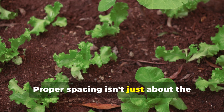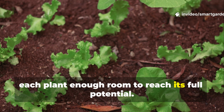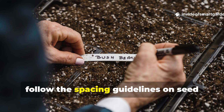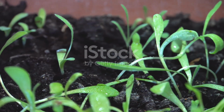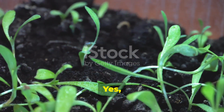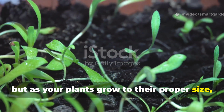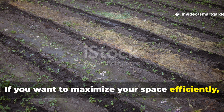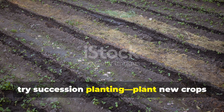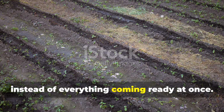Proper spacing isn't just about the distance between plants, it's about giving each plant enough room to reach its full potential. So follow the spacing guidelines on seed packets and plant tags religiously. Yes, your garden will look sparse at first, but as your plants grow to their proper size, they'll fill in beautifully. If you want to maximize your space efficiently, try succession planting. Plant new crops every few weeks so you have continuous harvests, instead of everything coming ready at once.